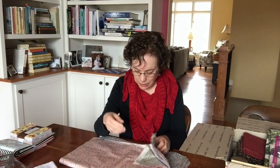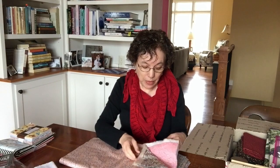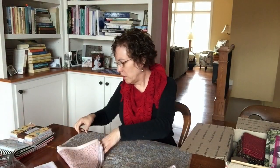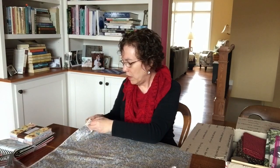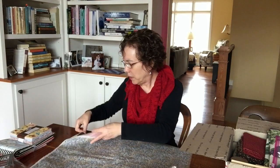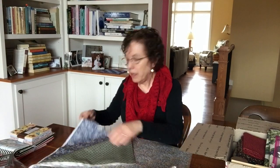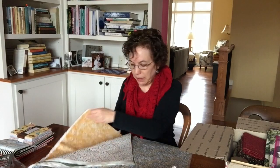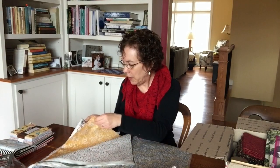So connecting threads, you've heard me talk about that. They came out with a Liberty of London fabric line. And yeah, I bought it. I think these are half yards. They look like it, or fat eighths, I'm not sure which. I think they're half yards. And they're all the beautiful florals. I don't know what kind of a quilt I'll make or what pattern, I don't know, but I couldn't resist buying it. And I love looking at, that's the same. No, it's not. It's got a little different coloring in it.